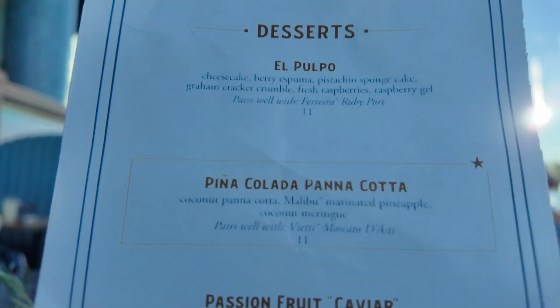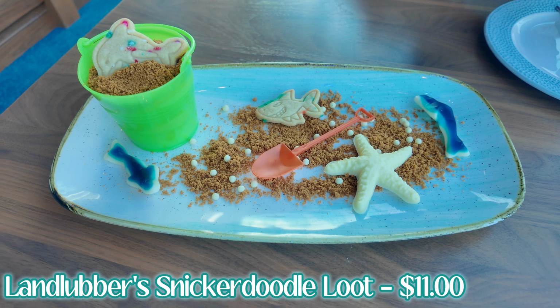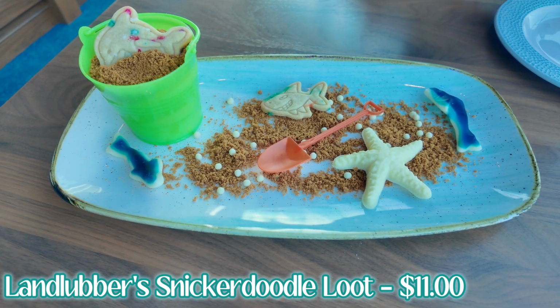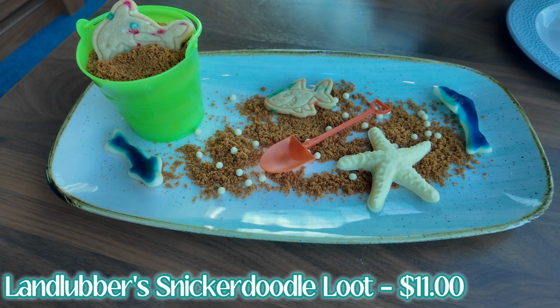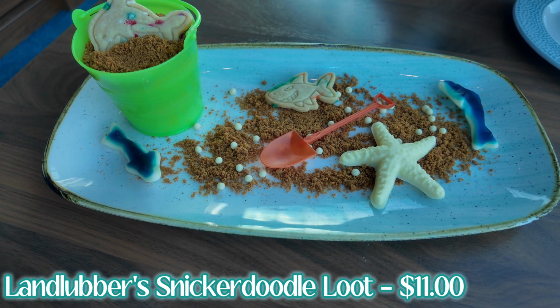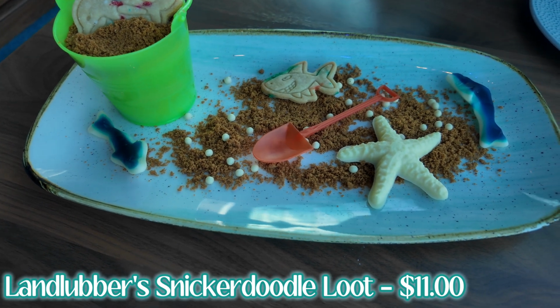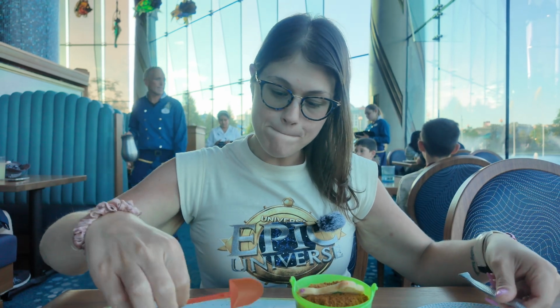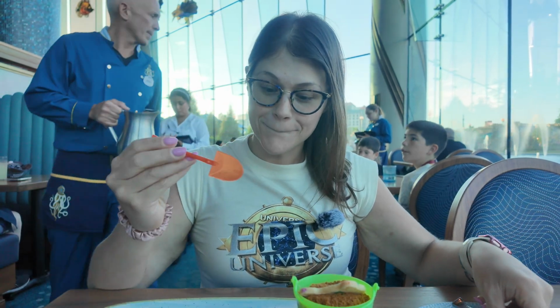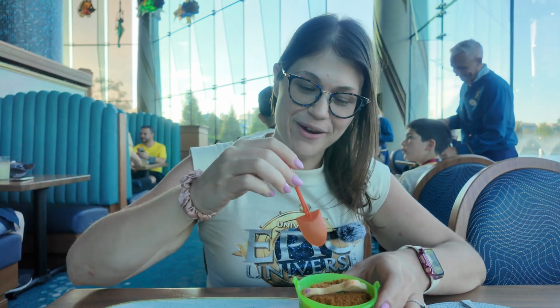Okay, it's very hard to narrow down these desserts, so we're gonna try 2 of them. All right, you guys, look at the plating on this. This is the Landlubbers Snickerdoodle Loot, and this is Snickerdoodle cake, cookie butter ganache, and Biscoff sand. The real question is, do I use the real spoon or do I use... Yeah, you got to use a little shovel. It's the only proper way to eat that.